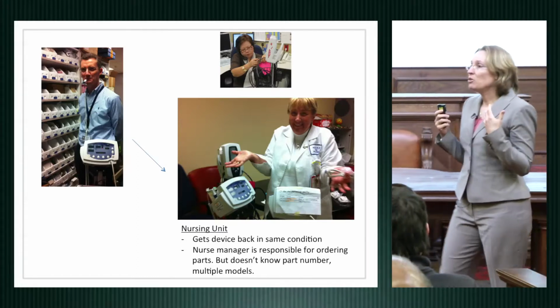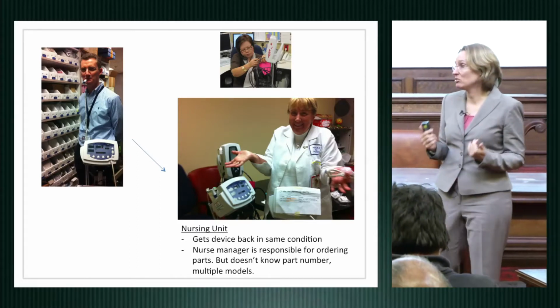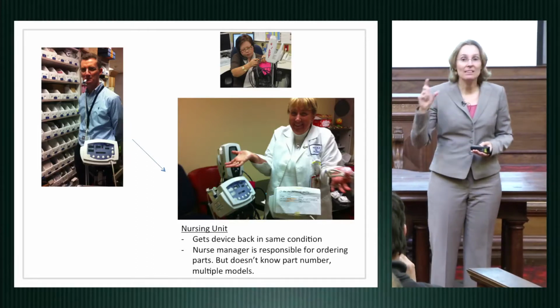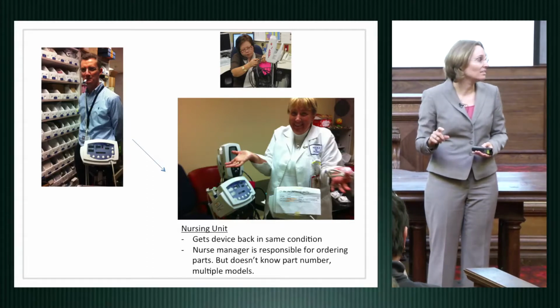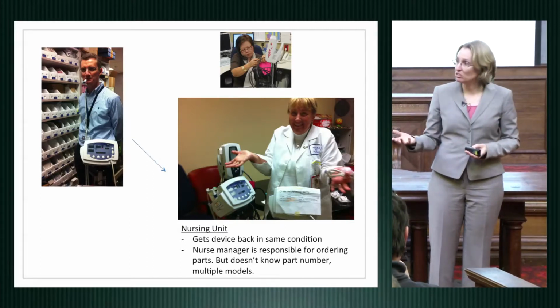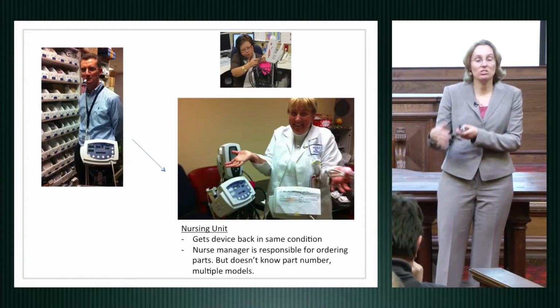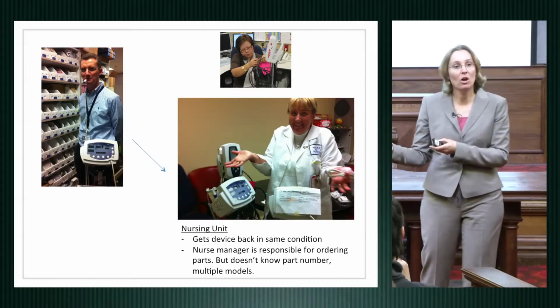And so if you think about this process, my whole point of telling this story is when I say there were gaps in the process, right? These pieces of equipment literally sat on the nursing units for weeks on end, missing parts, because there was nothing to trigger the nurse manager that she needed to do this. She didn't have the right knowledge, the information about the expertise, if you will, to know what parts to order.